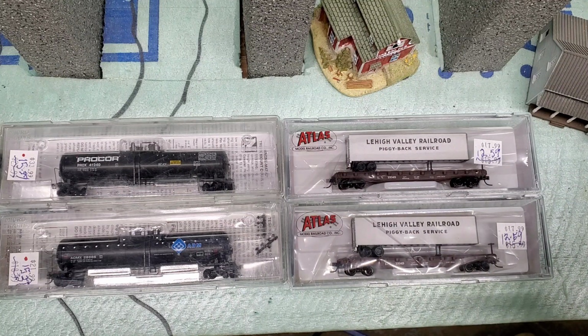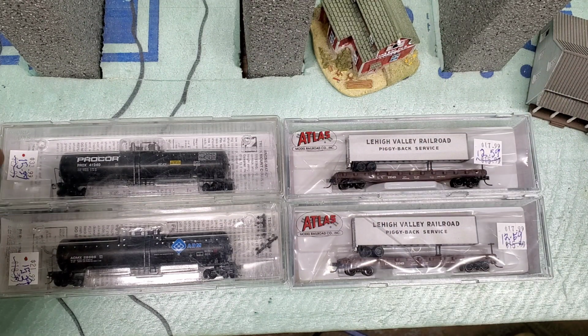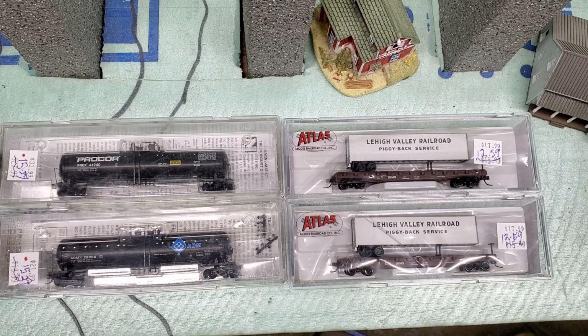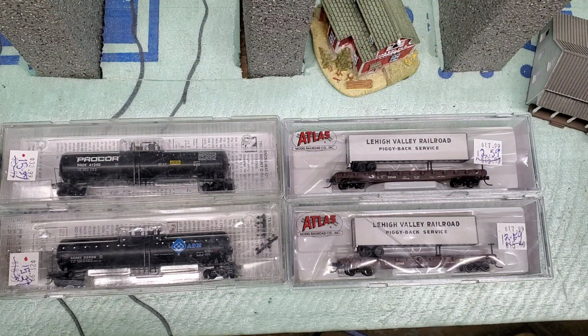The guy said he could do better. He took these cars, I didn't even ask for it, and he wrote some new prices on here. So I got both these tank cars for $15.99 apiece, and I got both these for $12.59 apiece, and that was really awesome. I didn't expect that at all, and that was really nice because it helped me out in saving some money.